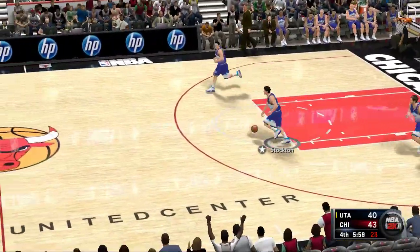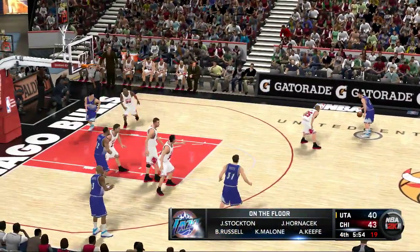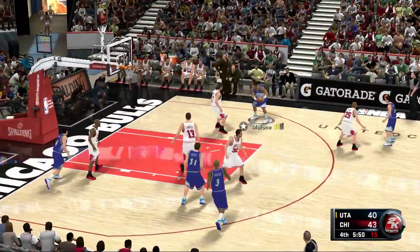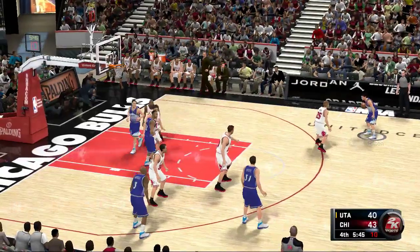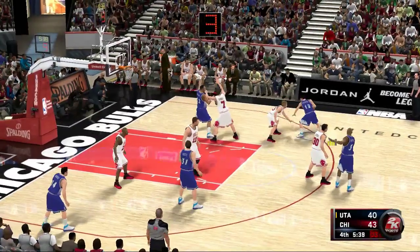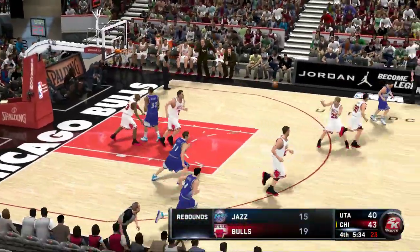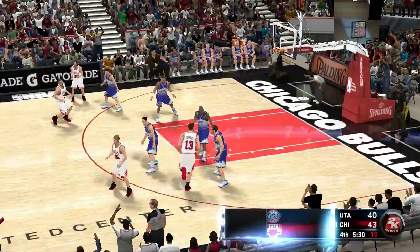Here is Stockton. And Utah looking at who they've got to start the fourth quarter. Brian Russell is out there with Malone. Then it's Jeff Hornacek. Passes back. Stockton outside. 4 on the clock. And it's Jordan with the rebound. Well, it's clear they've got the advantage on the boards in this one, Kevin.